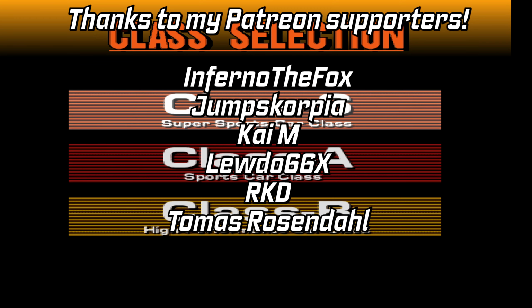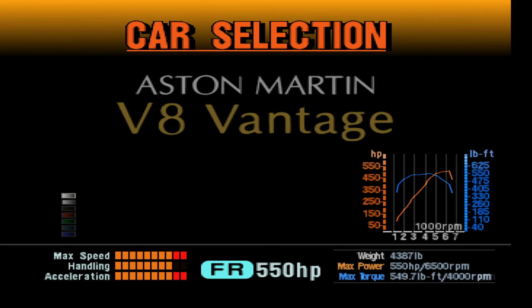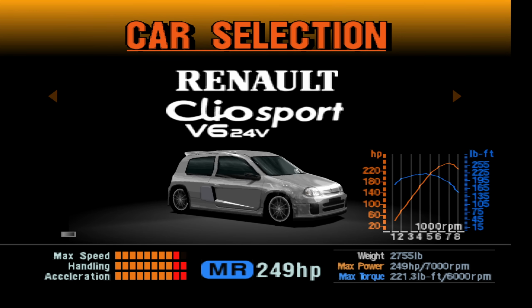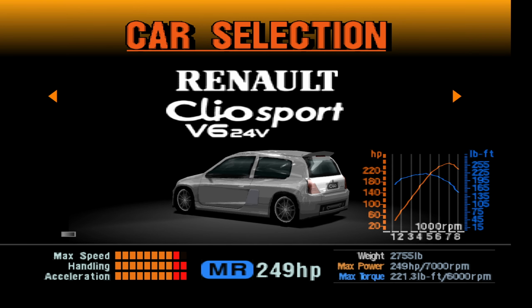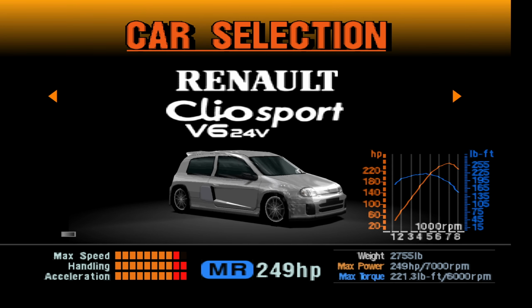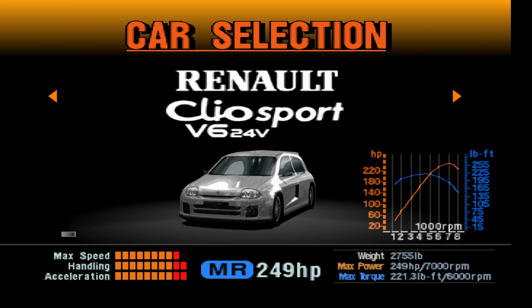Today's challenge comes from CastrolTomsSupra, and the challenge takes us to Gran Turismo 2 for a challenge involving a very certain vehicle that for whatever reason is in Class S, even though, let's be honest, it probably really shouldn't be. That car in question? The Renault Clio Sport V6 24 valve. Now here's the problem with this vehicle, right? This is a mid-engined hot hatchback car. It's a bit of a special vehicle, sure, but it also only makes about 250 horsepower, which might not sound too bad.